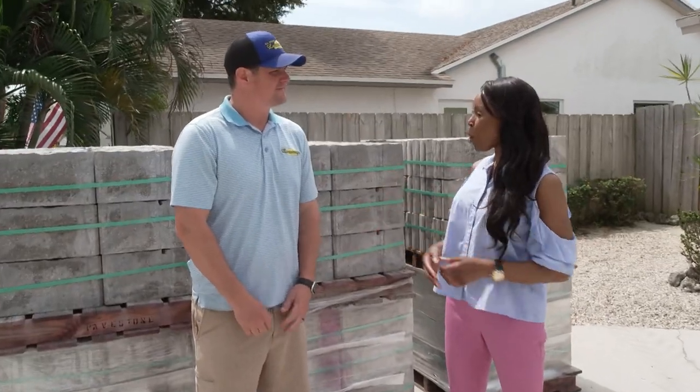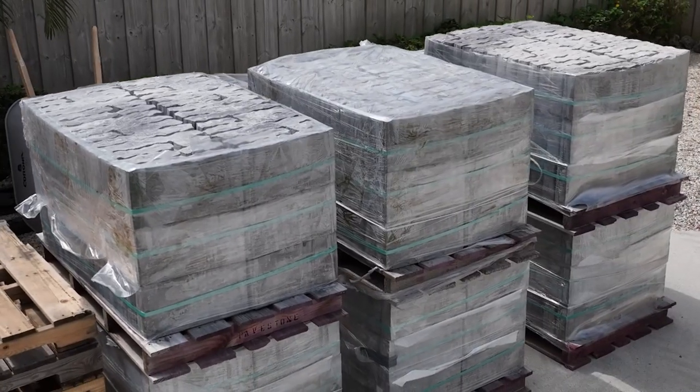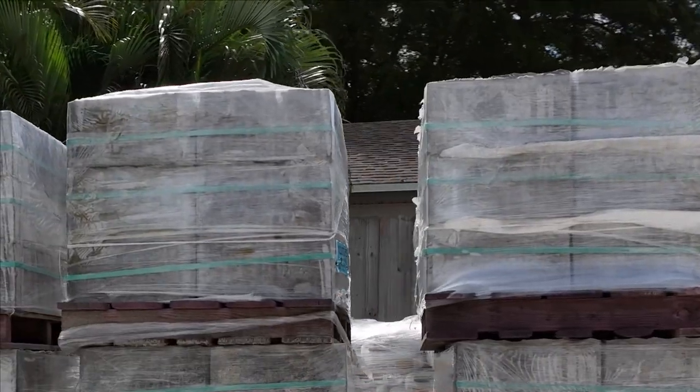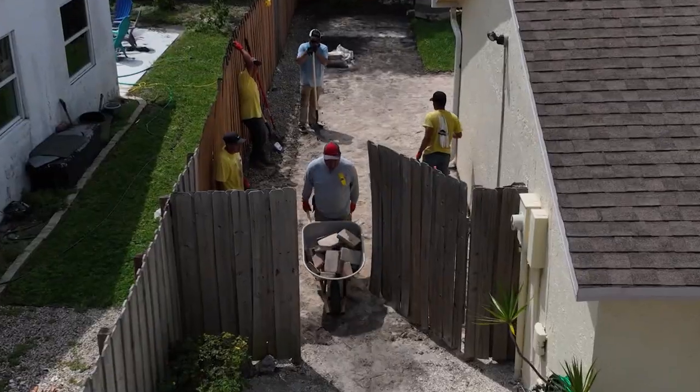We have Warren from All South Lawnscapes here, and we have our product from Pavestone. Tell us why you guys have been working with Pavestone for so long. So we've been working with Pavestone maybe about 12 years. Wow. And they always have a good product that is consistent, and they always are on top of new colors. It's an easy product to work with, and I always have happy customers at the end. You ready to get started? I'm ready.